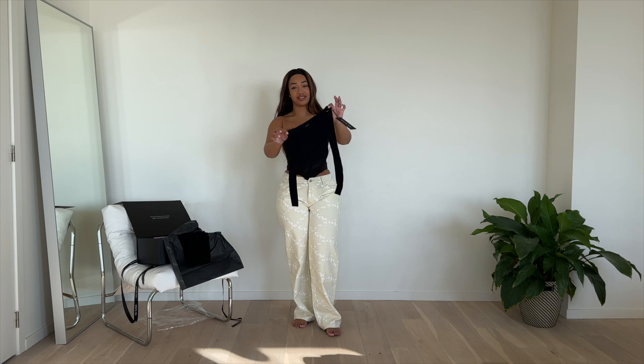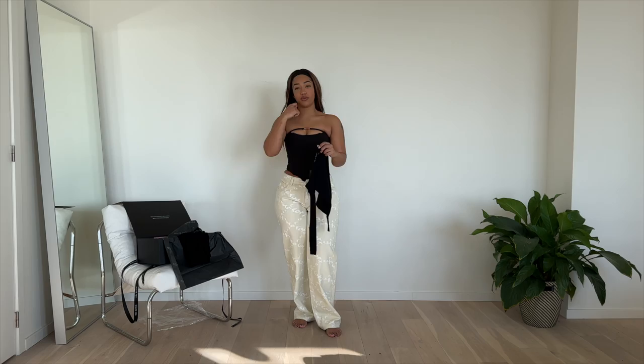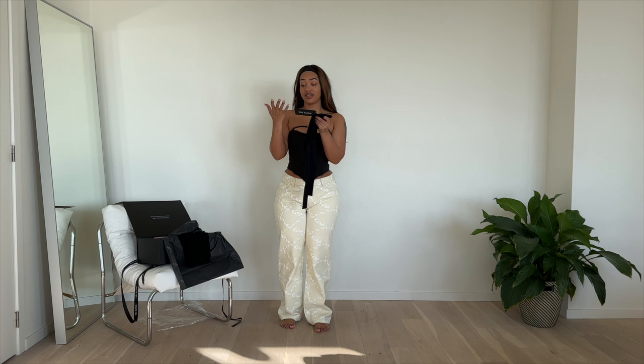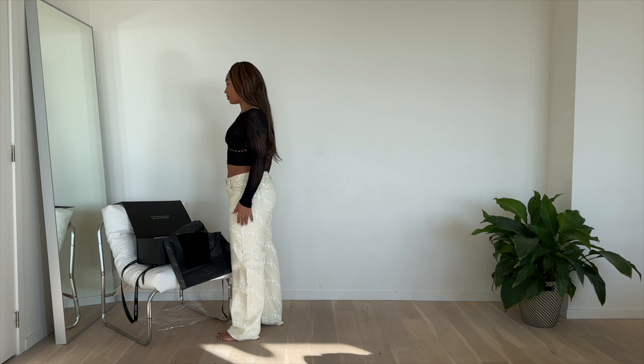This is the top, but I already took a few items in the same material and it's like a one size fits all, so it stretches out to your size. This one is called Losing Sleep Long Sleeve Top in a One Size Fits All. I think I am wearing it in the right way. This top is so special.